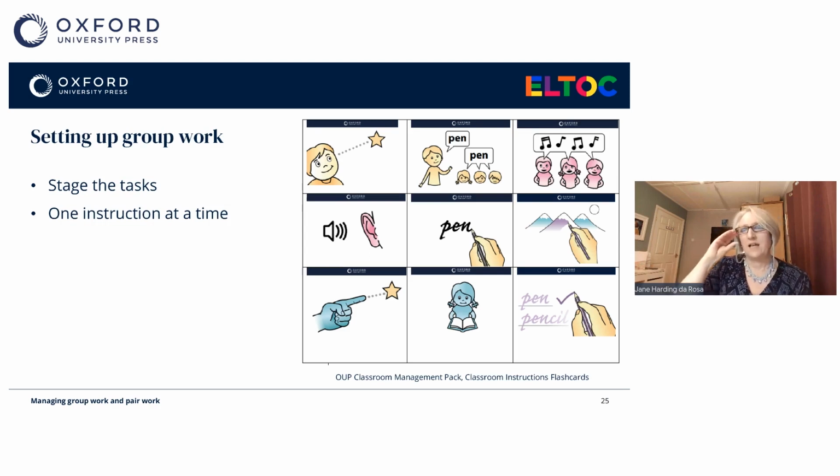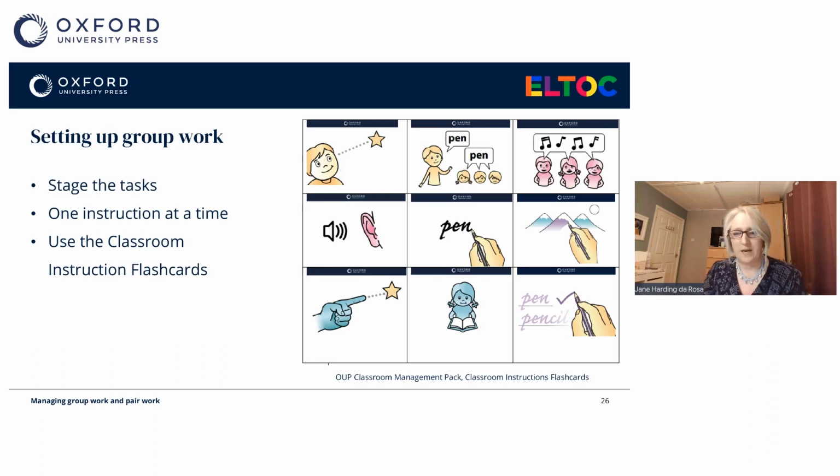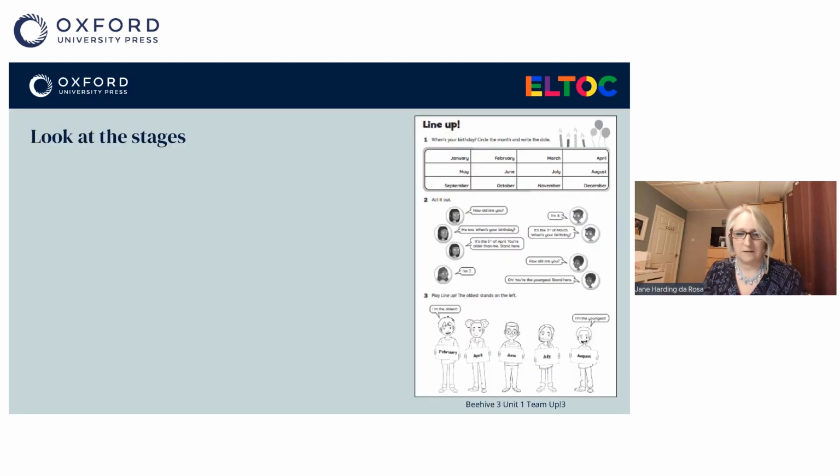Staging the task. So tell them one task at a time, one instruction at a time. Make sure you know what you are going to do. You'll get in the classroom management pack some classroom instruction flashcards, and there's also instructions on how to use those as well. Again, something that I've been working on with OUP. Use the instruction flashcards, put them up so that they know in what order they're going to do stuff. Use all the ideas there to help you as well. I'm not going to go through it now, but there's plenty in there for you to read about.